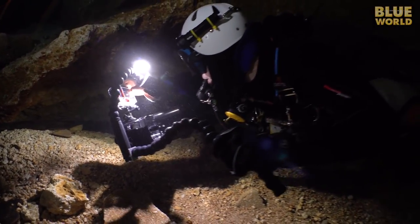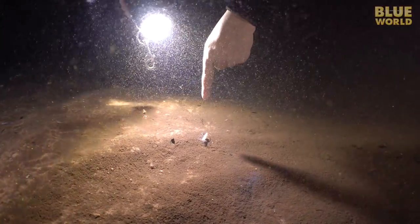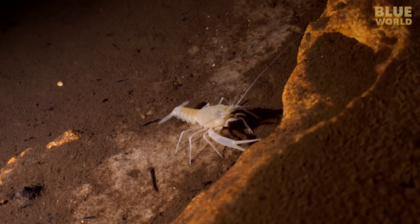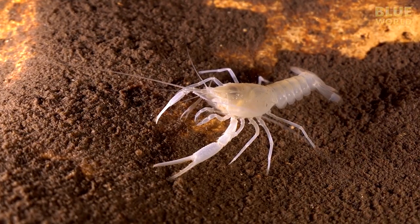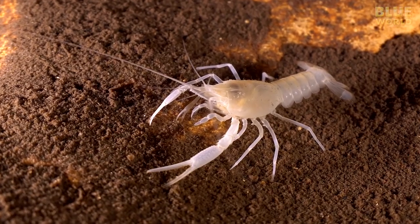Finally, Todd spots a blind cave crayfish. It looks like a miniature lobster, but since it lives its whole life in darkness, this crayfish has lost not only its sight, but its pigment. So it's a ghostly color.